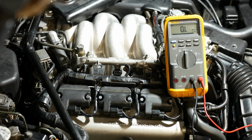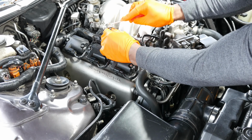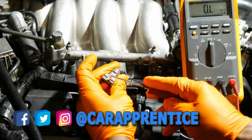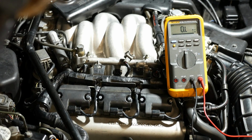So what I've done here is disconnected the harness connector. And to do that, all you have to do is take a pick tool and slip it under each of the corners of the metal clip on top of the injector harness. And what that will do is spread the clip's legs on the bottom of the harness. The first test I'm going to do here is a resistance test.